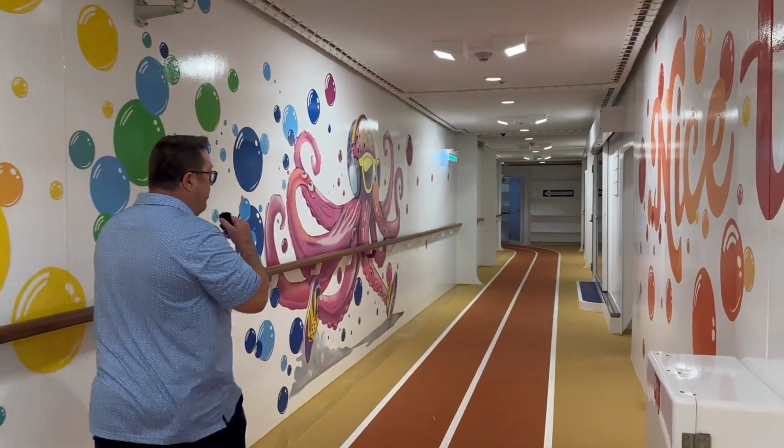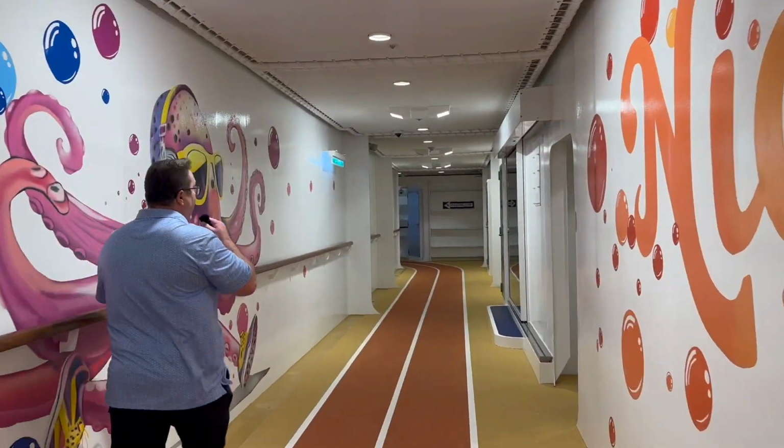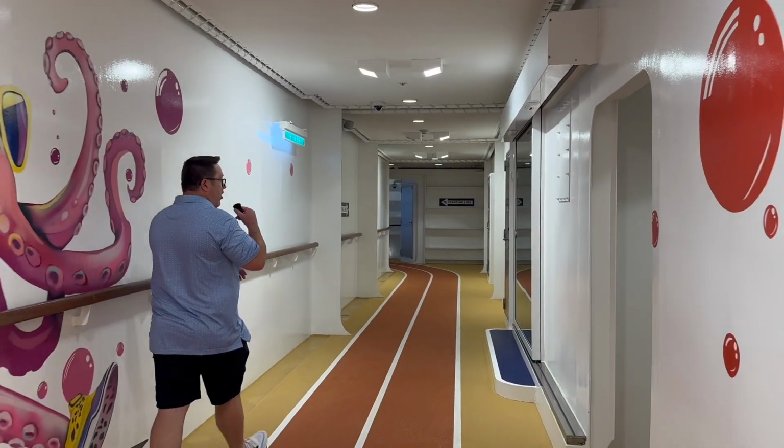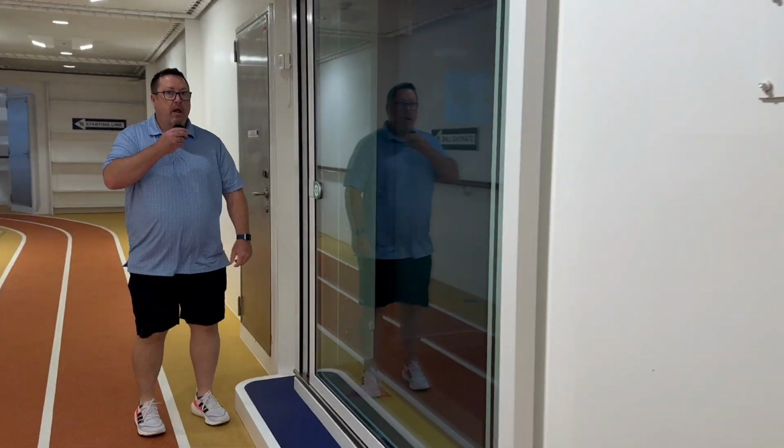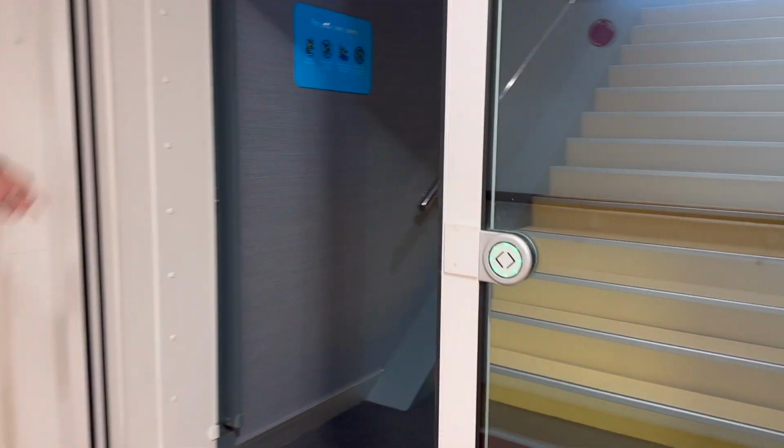And in the front of the ship, around the bend, there's access to the fitness center. So if you're going to work out during your vacation, you can go from here as a light warm-up right up to the fitness center.